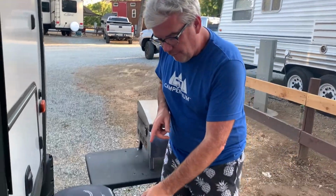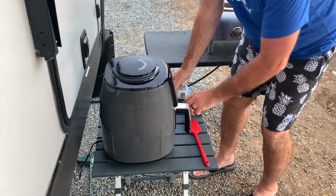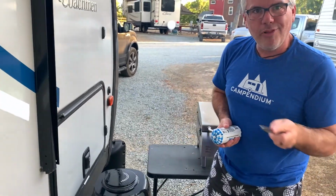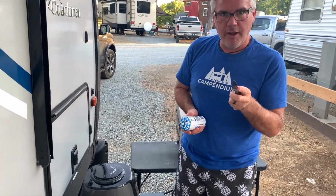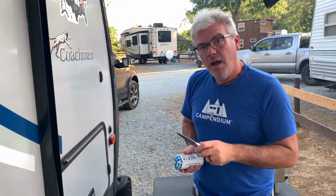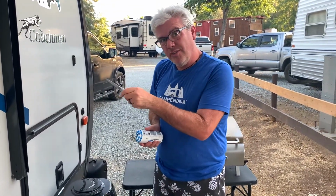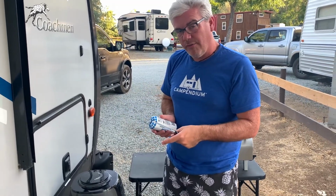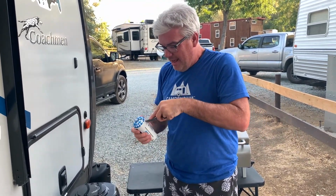I've also got my air fryer going, so I'm gonna hit pause on my air fryer. By the way, when you plug the air fryer in, you can't plug it into the RV. You'll blow a fuse if the air conditioner's running. So on our pedestal, there's actually a 20 amp plug. So I run an extension cord from there, and I plug that in. I've got that going too.